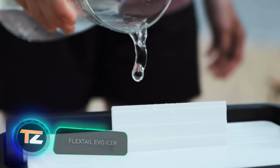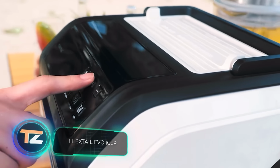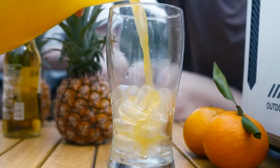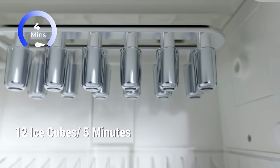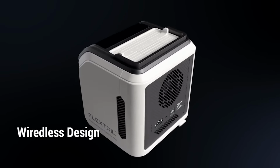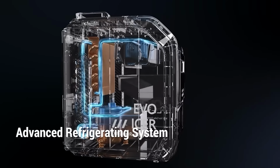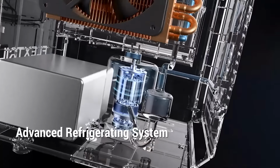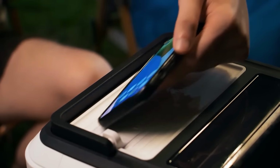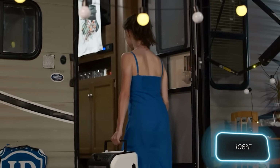But what's a hot tub vacation without a cold drink in your hand? Up your relaxation with the FLEXTAIL EVO ICER. For $300, it makes 12 ice cubes in 5 minutes. The battery lasts 3 hours, enough to make lots of ice. Plus, the 200 watt-hour battery can be used as a power bank, and it even works at temperatures up to 41 degrees Celsius.